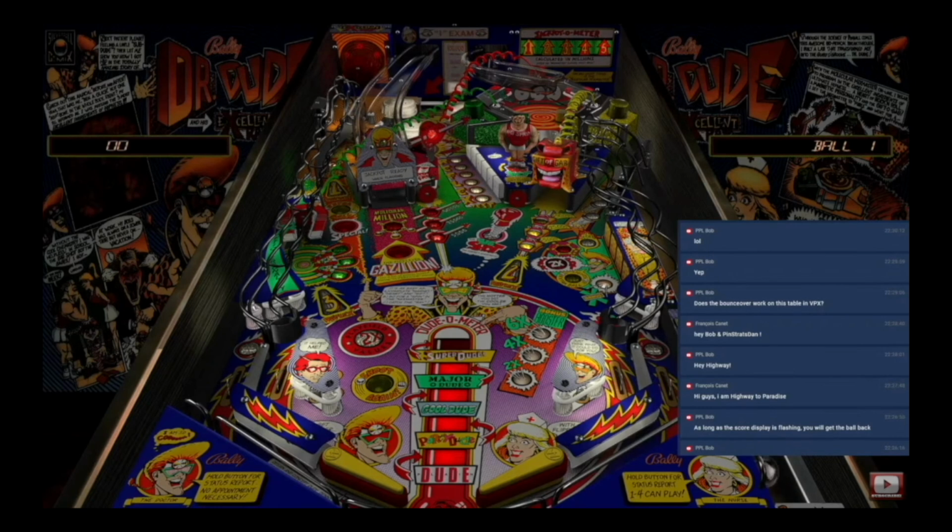For a new virtual pinball player, when playing a table, what are the basic tricks you can give to get better at the table? I would say the first thing that I do when I start playing a table is actually just to try out all the shots. I literally go from left to right.